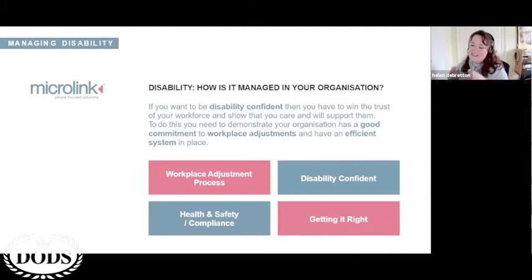Thanks. One of the first things that we wanted to touch on here is trust in the workforce, and how important it is to trust in your workforce and not have people prove that they have a disability. Within any company, these four things are really, really important. The workplace adjustment process, I'm going to go into in some detail in the next slides. Disability Confident is a fantastic scheme. We are helping people to work through Disability Confident to become Disability Confident leaders.